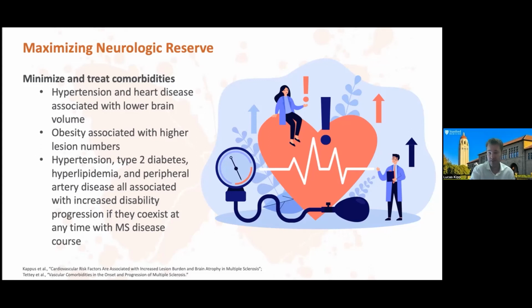And we've got data that shows that people with hypertension and heart disease actually have lower brain volumes. We know that obesity is associated with more brain lesions. And we know that all of the risk factors listed here are associated with increased disability progression if they coexist at any time in the MS disease course.